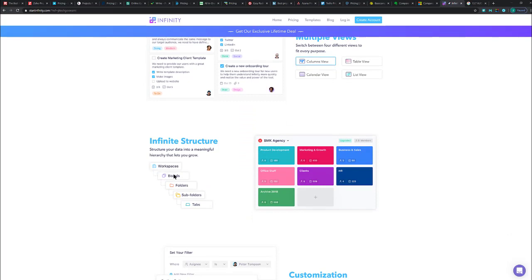Workspaces will have unlimited boards and unlimited folders. Have you ever seen unlimited folders? They will have their own unlimited subfolders, and subfolders can keep going down and down. You can structure it the way you want. If you have a university, within it you have different departments, within departments different streams, within streams different social communities, within those different student groups, and you can go on and on with Infinity. You cannot do that with any of the other tools that we have looked at, at least I don't think so.